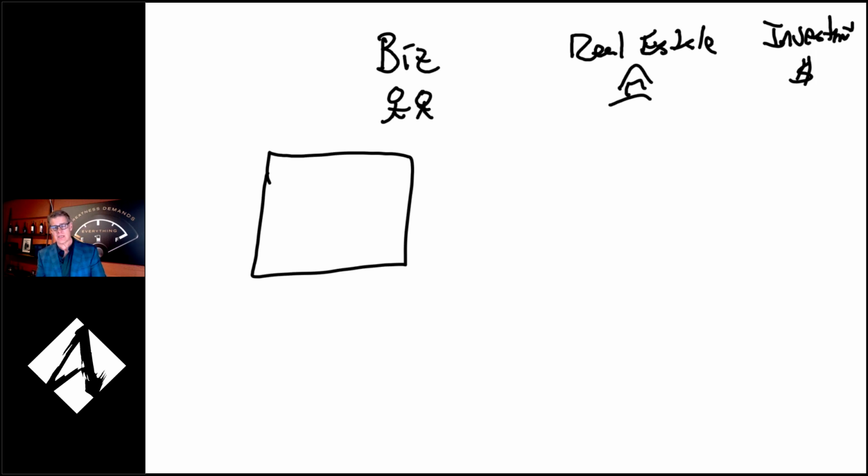Now, what type of entity could we set up? You could either set up a limited liability company or a corporation, either one. Now an LLC, if you're not familiar with it, is different than a corp. An LLC has members and managers. It's typically run by a manager, or it's owned by its members. A corporation has shareholders, directors, and officers that are involved in it.